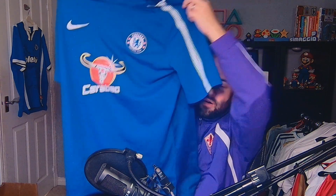Let's have a look. I'm going to put the box down so I can lift shirts out of it a bit easier. Right, let's go on to the next one. This looks like Chelsea, I think. We have a Chelsea Carabao shirt. I remember when they had the Carabao shirts. This is a Nike, isn't it? It was a few years ago.